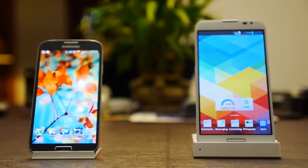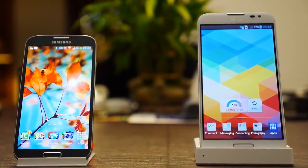Today we're looking at the flagship devices of two top Korean manufacturers, and we're also going to learn that even though at first glance they might seem very different, they're actually incredibly alike.